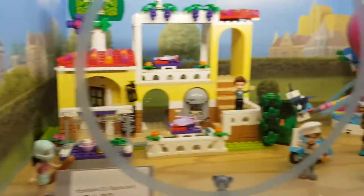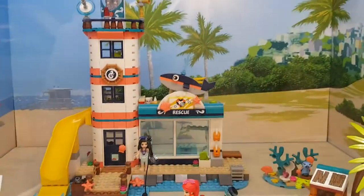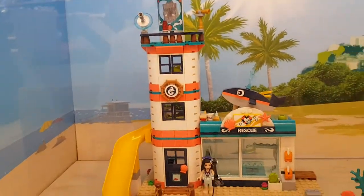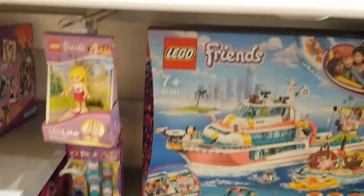But one thing I wanted to really see today was the Lego Friends octopus ride. I really wanted to see this. So these are some of their latest sets that they made in the Lego Friends, which is really, really cool. I love this set. I'm pretty sure you guys might have seen it on TV. So they have a bunch of Lego Friends sets here.